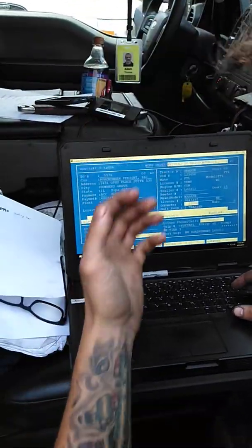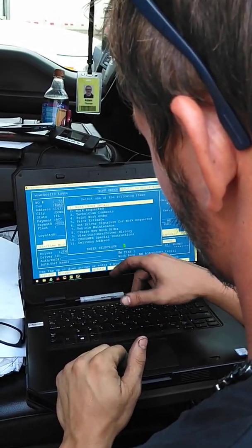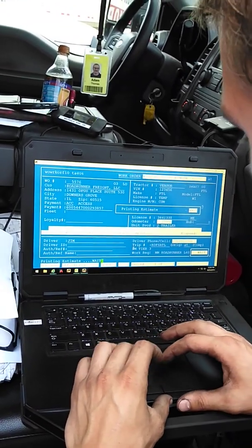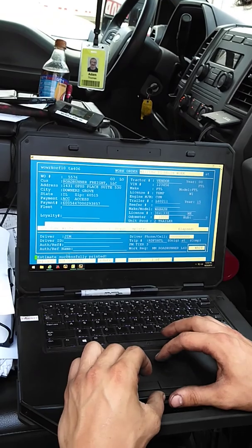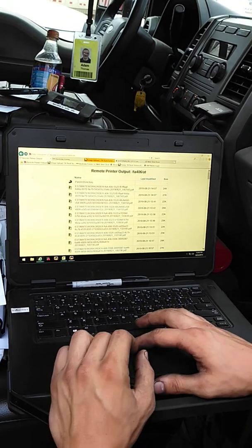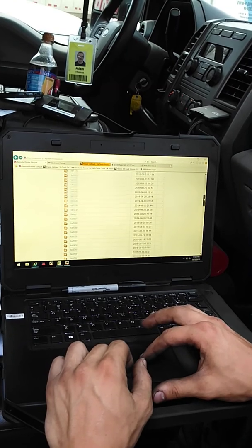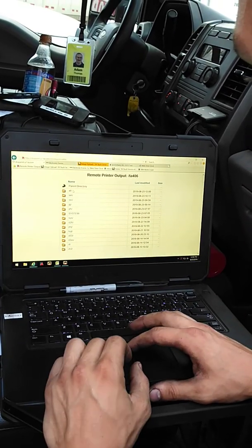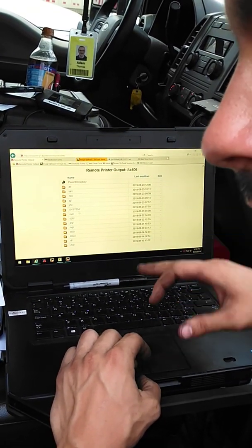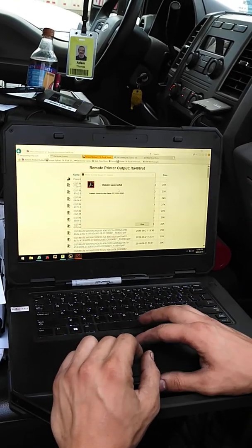Send an estimate to the shop. So while you're in this screen, you put F2 and then hit 5 for print estimate. And after it does that, go to your internet and then the site will be on the computer. When you load the site, it's gonna look like this. Our site number is 406. Your name is going to be in there because it goes by whoever's logged into the system. So I just printed it. It's going to be that one.